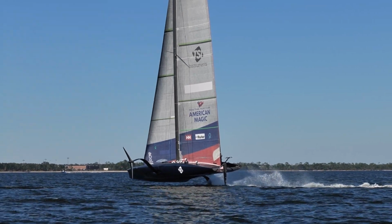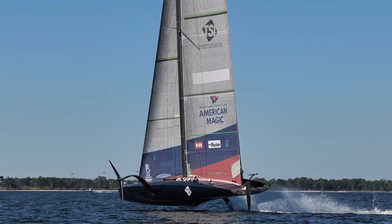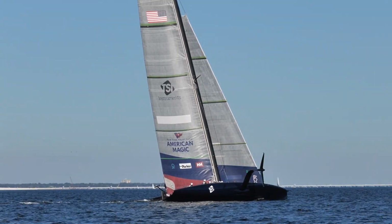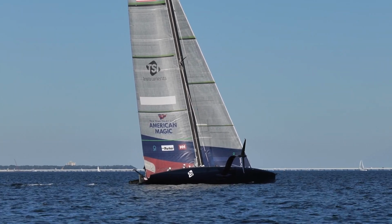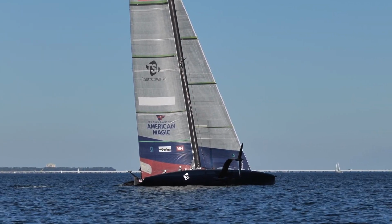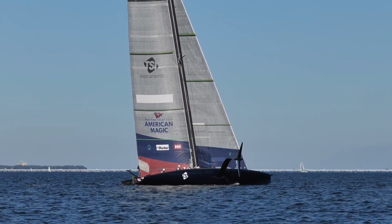There becomes a wind speed where we definitely can't take off in this hull shape. So we then get towed up, and then we work on some of the manoeuvres when we're getting towed up. But we ticked off a lot of hydro and a couple of aero tests today in this light stuff, and every day you learn something more and see how one thing affects the other.